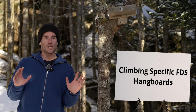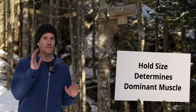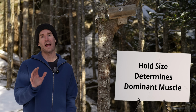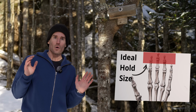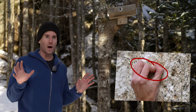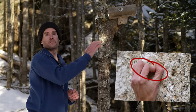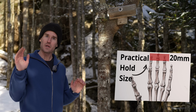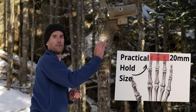For FDS training on climbing specific implements, the standard tool is the hangboard. Hold size is what matters here, not grip type. Small holds will be FDP predominant regardless of finger angle. For FDS training, we want large holds. The ideal hold size would be anatomically just larger than the distal phalanx. This requires hyperextension at the PIP joint. So it's more commonly trained with holds about the size of the distal phalanx. A 20 millimeter edge is common. This allows for the half crimp position.